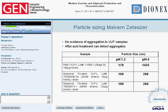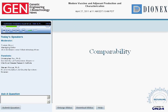So it's very important that we do have a procedure that allows us to monitor the formation of aggregates during the shelf life of the virus-like particle. And the final topic that I'll briefly talk about now is comparability. So that's the heading for my next slide, and the slide after that is biochemical characterization.